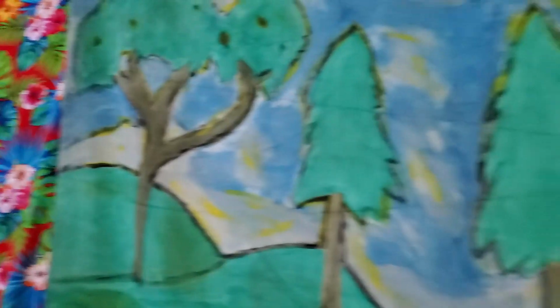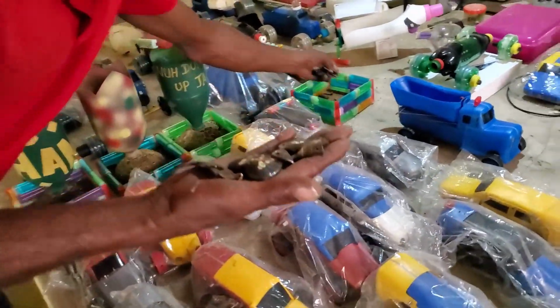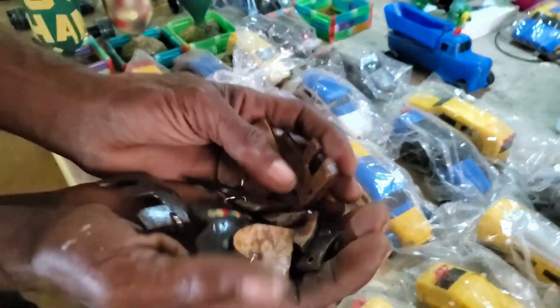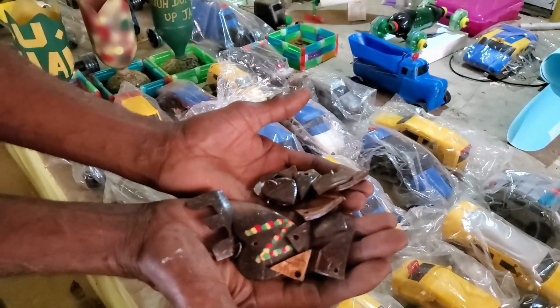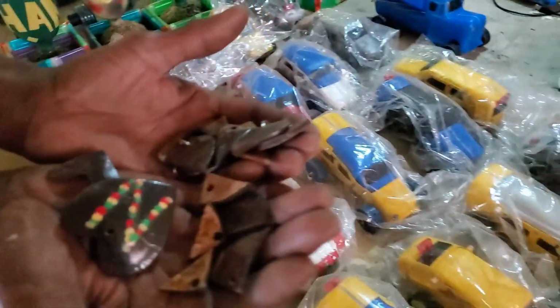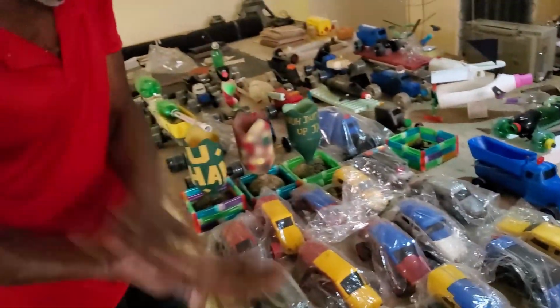I made even earrings. This is some of his drawings as well. Paintings, he does painting. Here, you see the earrings? Let me see the earring. And you use what to do the earring? Coconut shell. These are earrings. Wow, coconut shell. So, ladies, something for you too. I don't throw away nothing.